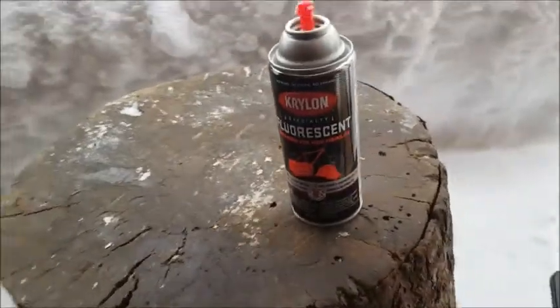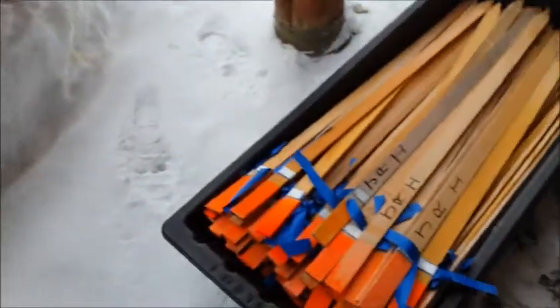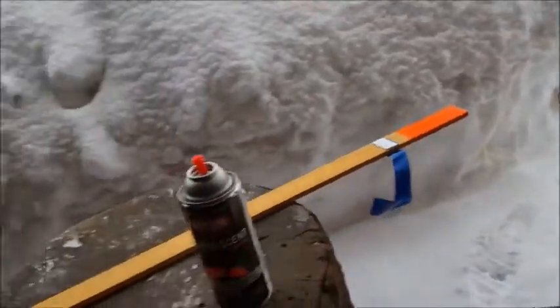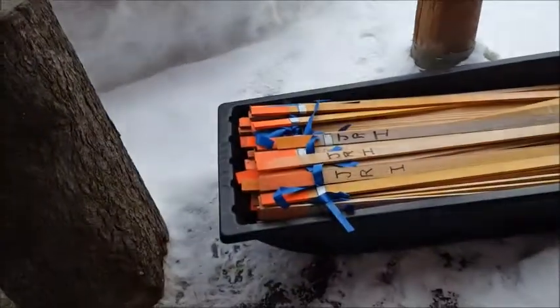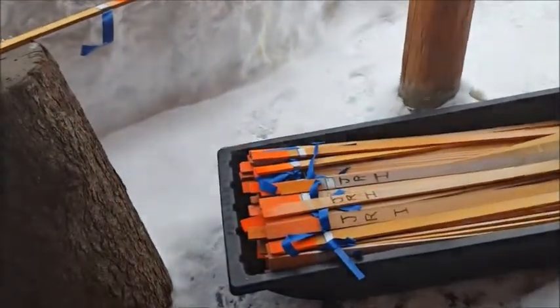These fluorescent spray paint spray, let them dry, they'll be ready to go tomorrow. Even out here in the cold, they'll dry up okay. And so I'll fill this barrel full of them so they stand up and have a little better, a little quicker chance of drying. And so that's the next phase.